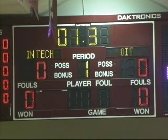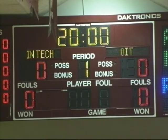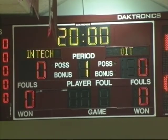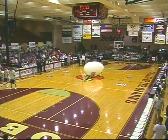As we get ready for the starting lineup, I'm Bobby Thompson along with Mike Schell. And here will be the starting lineup. First for Indiana Tech, at one forward, it'll be Kendrick Cornelius. He's a 6'3 senior from Flint, Michigan. 15 points and 4 rebounds for Cornelius.